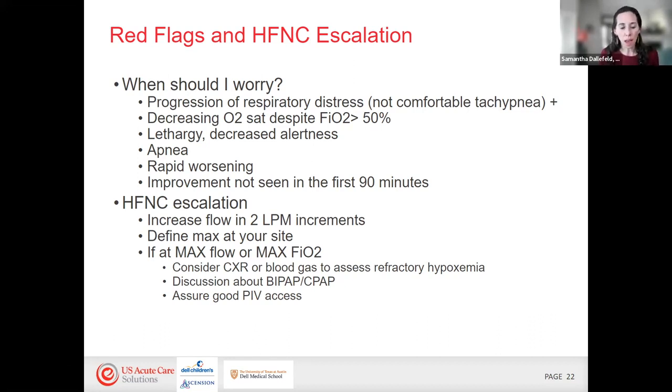And if you are on that max flow or max FiO2, consider a chest x-ray. It's not uncommon, maybe not common, but it's possible for these kids to have secondary bacterial infections or pneumonia, right? Something is making these kids worse from RSV than every other child in the community. So maybe it's just the RSV, but it's possible that they have something else going on as well.